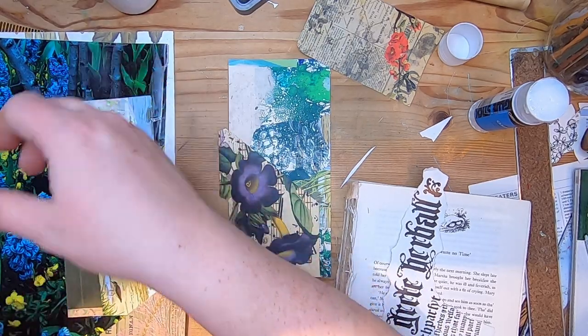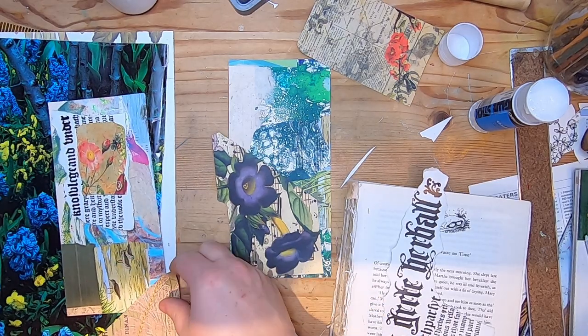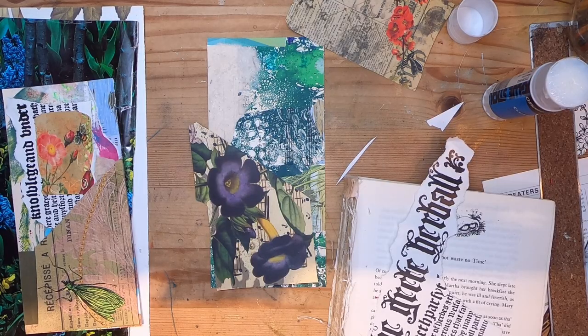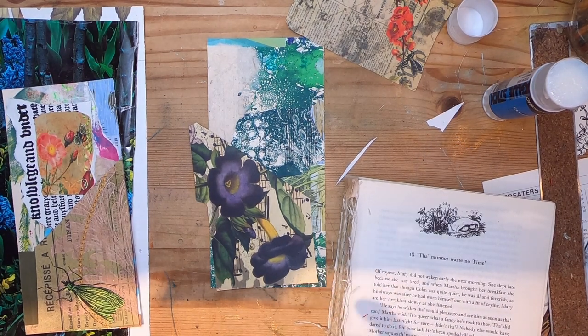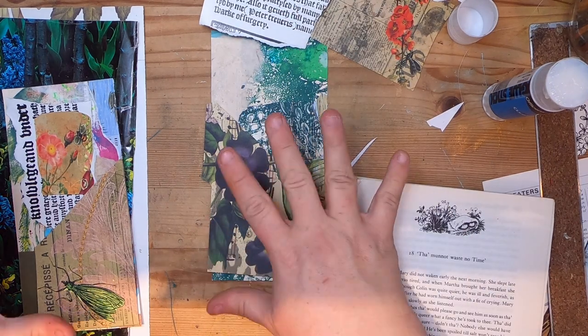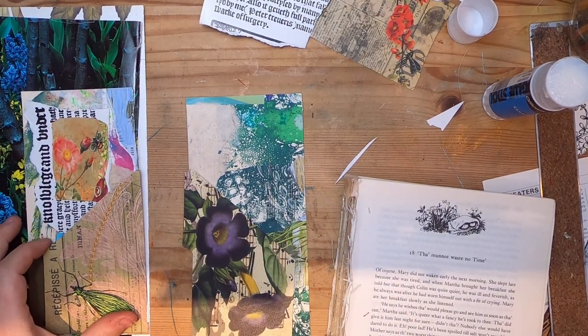Covered that part that I really don't like right there. Added this here and this. Sorry for that little hitch there. I had to change batteries because clearly this is taking 500 years. So, okay, what was I doing? I was still struggling away with these tags. Well, not struggling. I have an idea with what I'm going to do here.